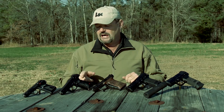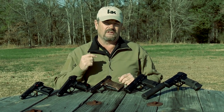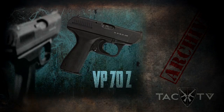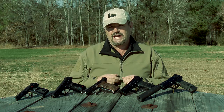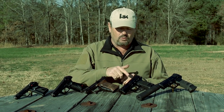Now, HK has the distinction of being the first major manufacturer to make a polymer frame handgun. The P9S itself had a stamped sheet metal frame with polymer wrapped around it, but the VP70Z, which is a semi-automatic variant of the VP70 machine pistol, is considered to be the first widely available polymer frame handgun on the market.